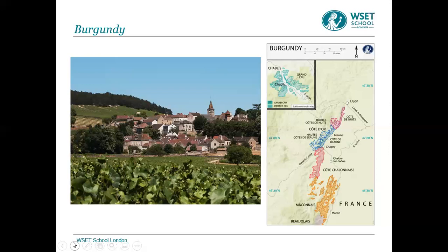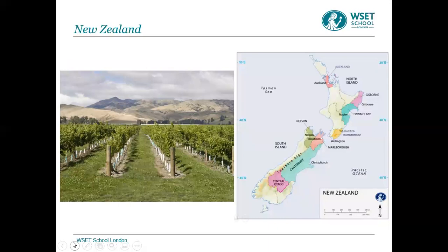Compare that to the other region I was going to mention, not for any particular reason, New Zealand, really just because I also wanted to highlight, even within some of the New World countries, that we still have variations in terms of sub-region and styles that can be produced. Just catching up on a few questions here before I go into that.